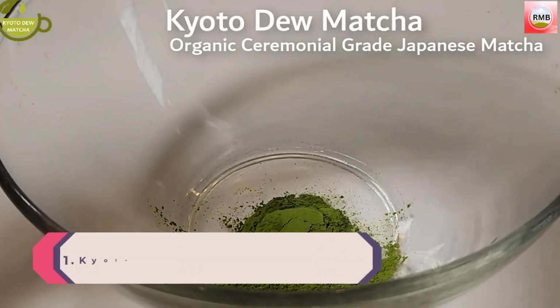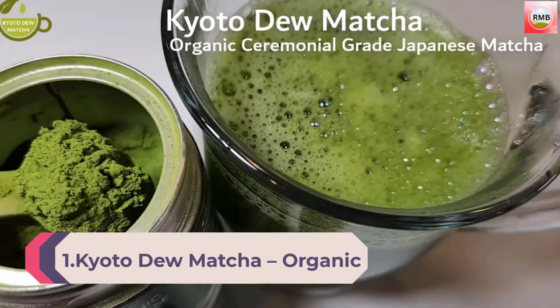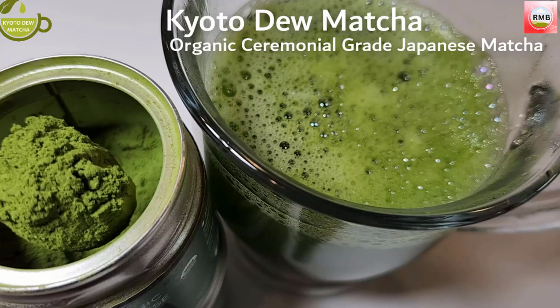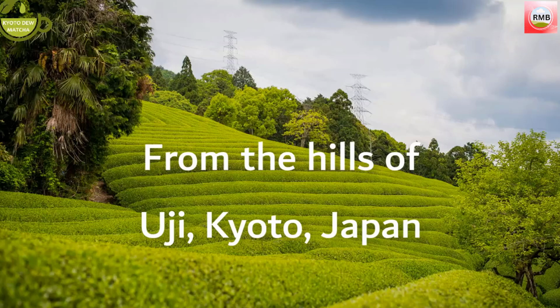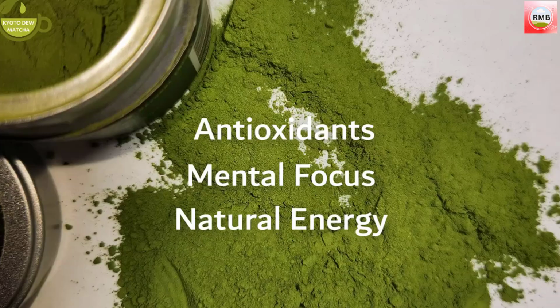Number 1. Kyoto Do Matcha Organic Premium Ceremonial Grade from Japan Matcha Green Tea Powder, radiation-free, no fillers, zero sugar, USDA and JAS certified organic, 30 grams, 1 ounce tin. Grown on an organic farm in Uji, Japan, Kyoto Do Matcha uses shade-grown, first-harvested leaves to produce a well-balanced matcha.